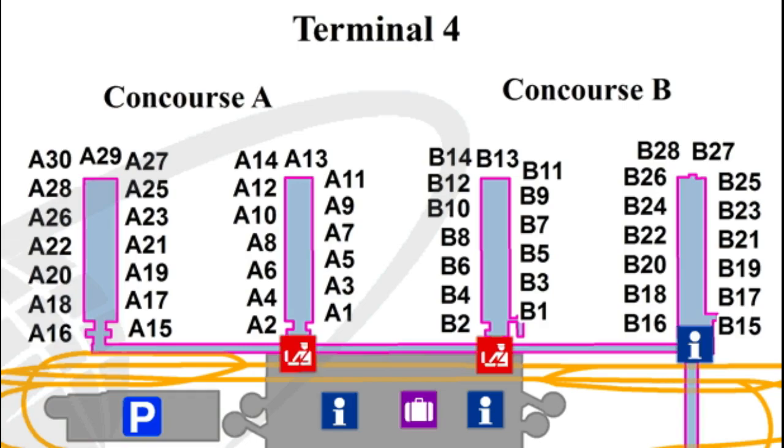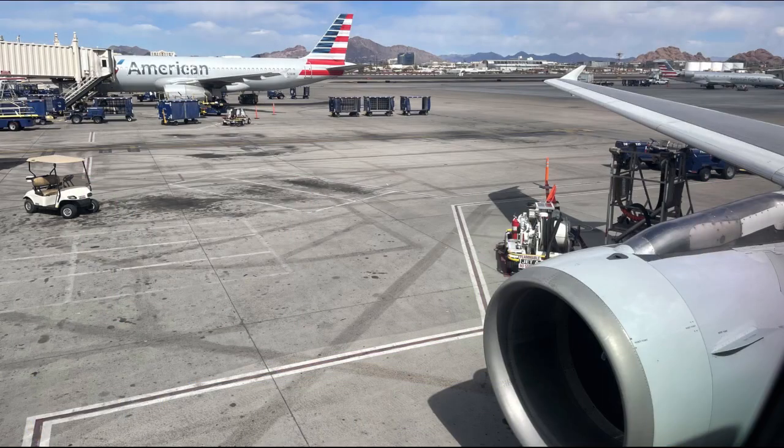American Airlines parks at Terminal 4 at Phoenix on the north side with concourses A and B. This part of the terminal consists of 4 concourses and is absolutely ginormous. Today we'll be parking at N2 at gate A5. As you can see by this wing view, it was absolutely beautiful and I was so excited to be in Phoenix.